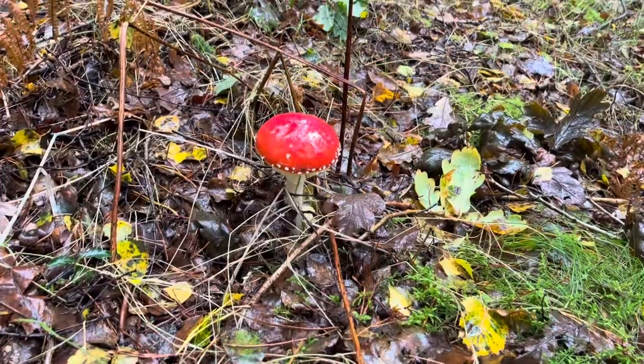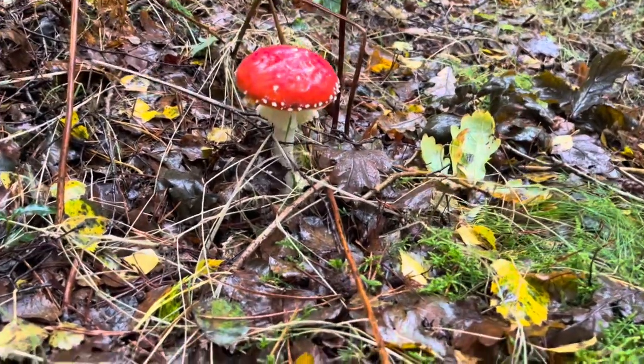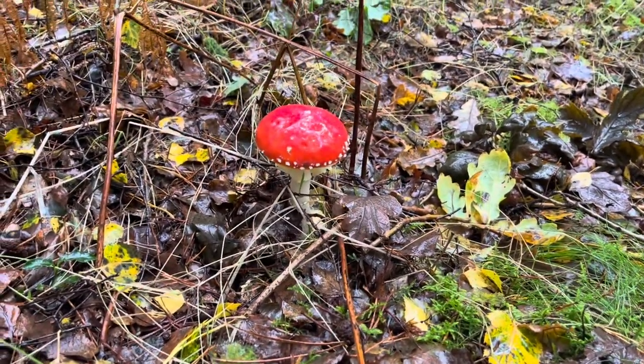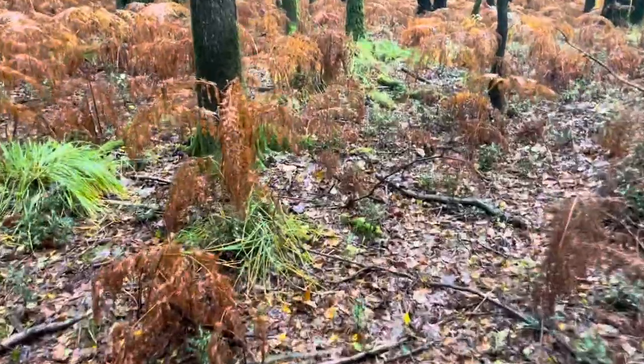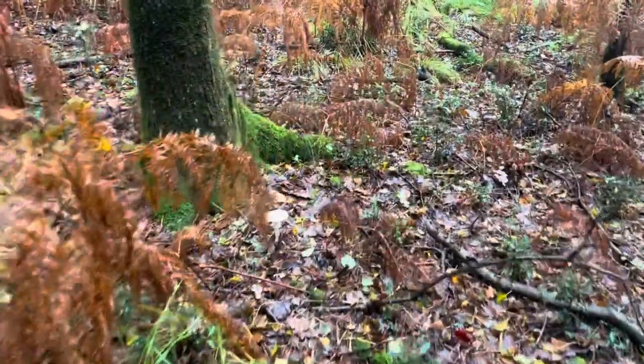Look at that, it hasn't got as many white spots on the top, but look how bright that is, you can see it a mile away. You can just see it.